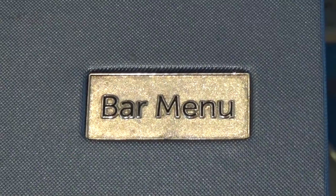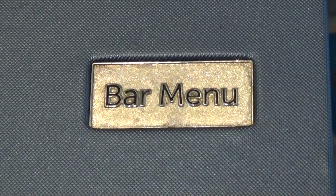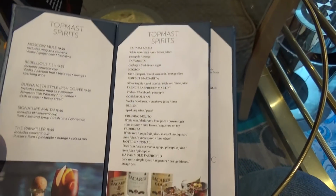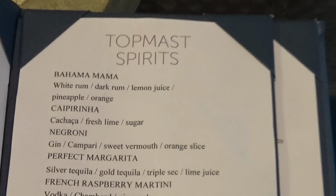Now let's get down to what you're probably really interested in. If you're booking a cruise on the Norwegian Sun, chances are you booked it for the free open bar, as you get that with every booking. And I'm going to show you what the bar menu looks like. And so this is the bar menu. It's at every single bar. So if you want some drinks, this is what you're going to get.